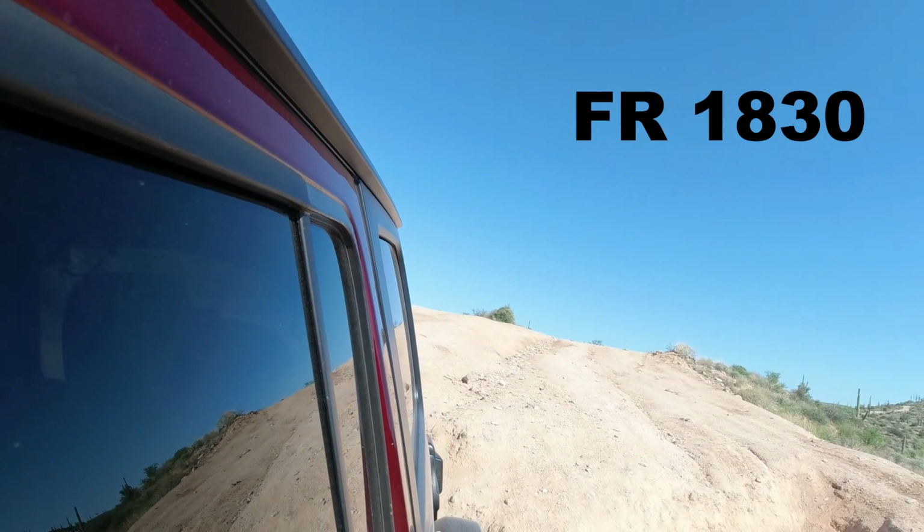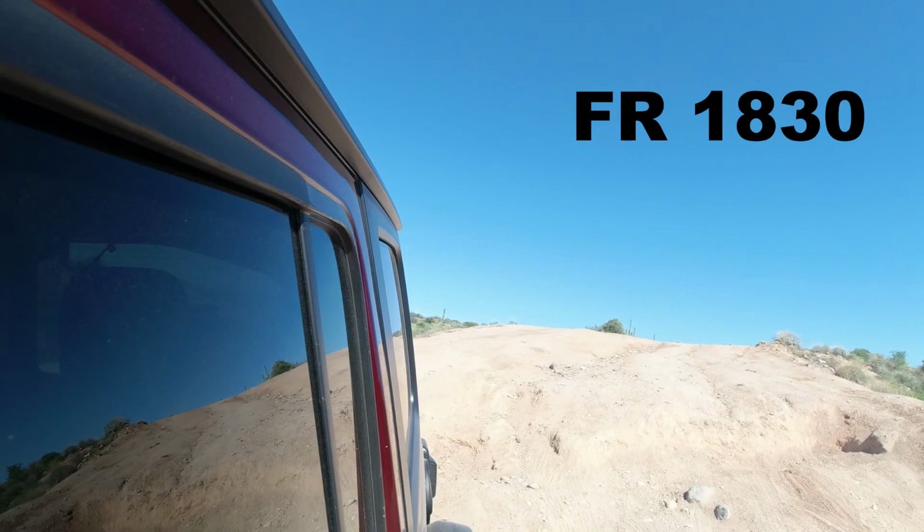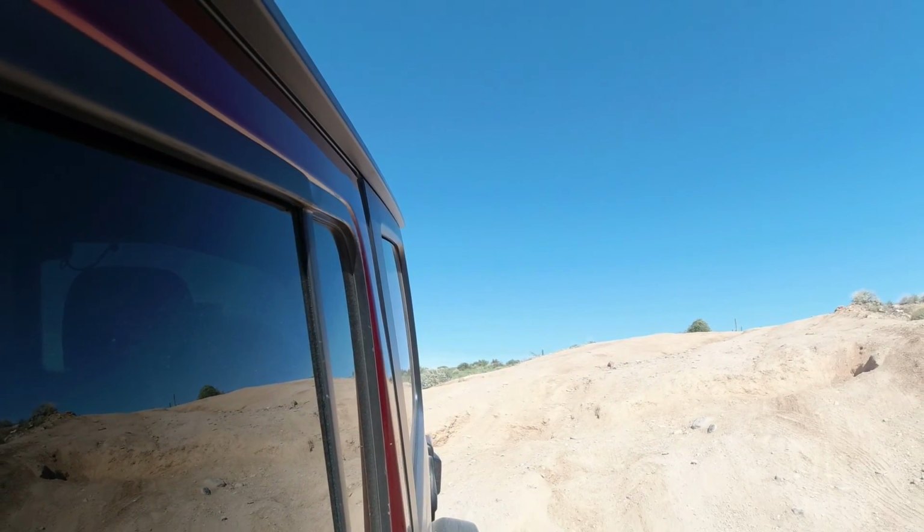Now, as we continued on 1830, there were some pretty aggressive downhill maneuvers here, and this part of the trail you see here was really rutted out.